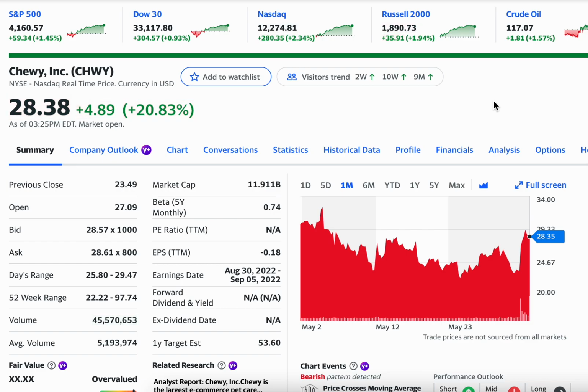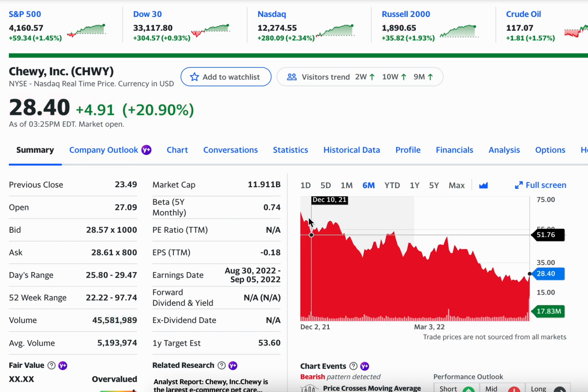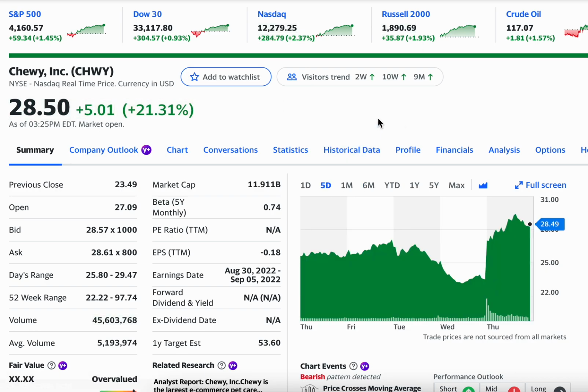But if you look at the monthly, you see that we are actually still trading a little bit below where the stock was just a month ago. If we spread out to the past 6 months, we can see that in December the stock was trading at about twice what it is today. There's no reason to not think that this stock will keep up on its upward trajectory.